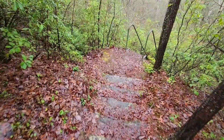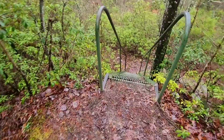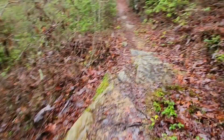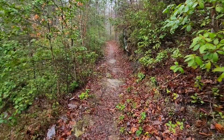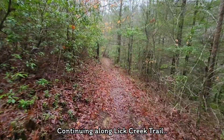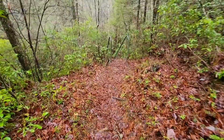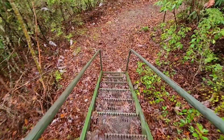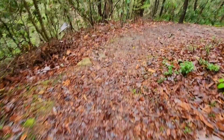Yeah, right here we're coming up on the first set of steps dropping down into the Lick Creek Valley. Nice little iron steps here. There's one more set of steps as we drop down into the valley, so let's keep hiking out here. And right here, we're coming up on that second set of stairs. And from here, we're about to come up on my favorite section of the trail leading down here.